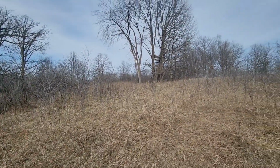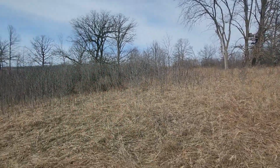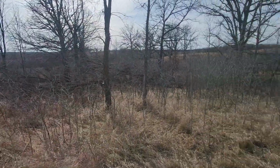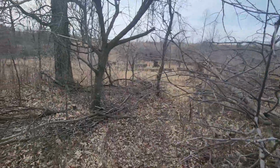And for whatever reason, I mean, the leaves are still on the tree, so that doesn't stand out as much. But he did not notice me, and I got a 30-yard shot right here. And he ended up going and dying right over there. So this spot does not have a ton of depth at all.